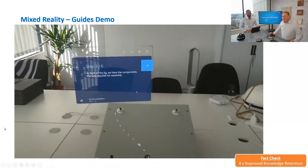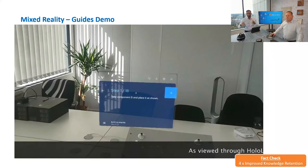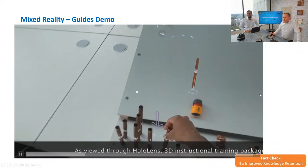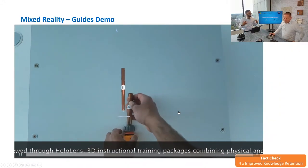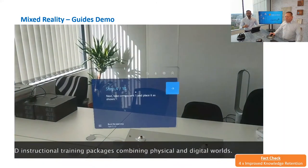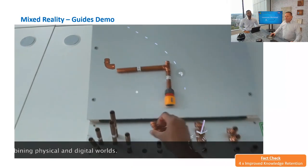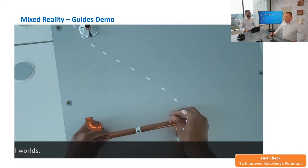Yeah, so we define a number of required steps for a particular guide. You can use various inbuilt holograms to place on physical objects. For example, in step one, you have an animated hologram showing where to place a particular component. In this case, component D places as shown by the animated hologram. Again, you can have as many steps as needed for a particular guide, so you can always expand on this. And again, in step four, a new animated hologram and a new instruction to take component one. And we can expand this to include media files such as images, pictures, for more in-depth training.